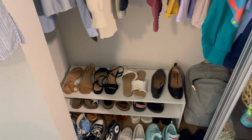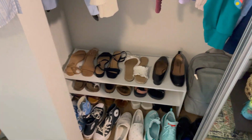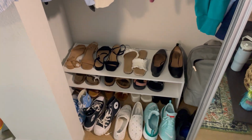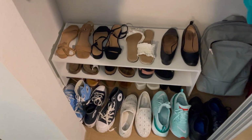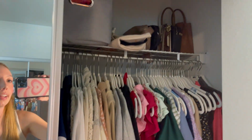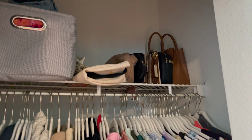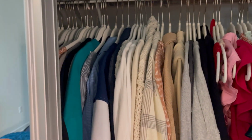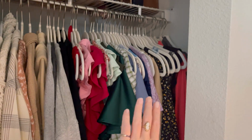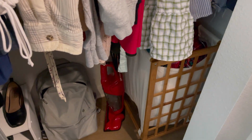Down at the bottom, I have a shoe organizer from Target that I'm so glad I decided to buy. It's super simple, just a white shoe organizer, but it's given me so much more space in my closet. As you can see, I have too many shoes. On the other side here, I keep my bags and purses up at the top. We have all of my long sleeves, my dresses and rompers, and then jackets back there in the corner. Down at the bottom, I have my hamper.